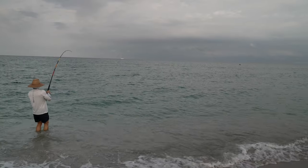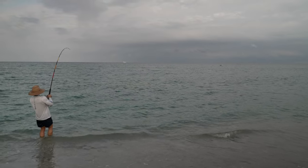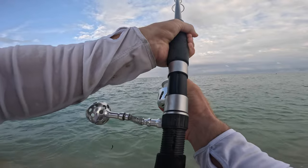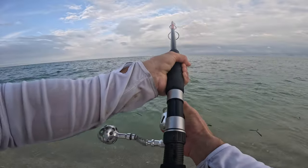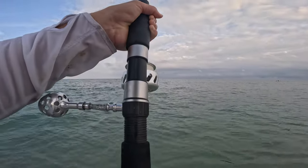Alright, keeping this fish in close. Doing my best to keep as much pressure on him as possible. I don't want to fight him all night long and get him completely tired. I'm not going to keep this fish. Obviously, you can't eat tarpon, so I just want to have a nice, fun, quick fight and let him swim off strong.